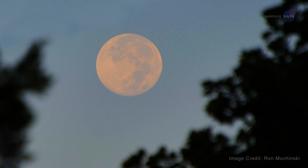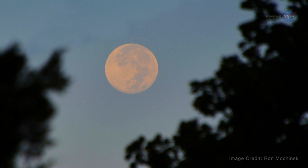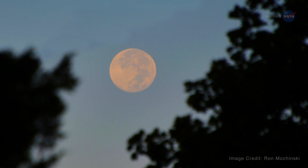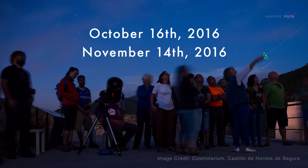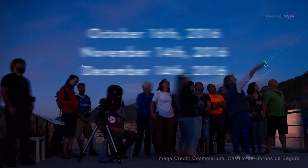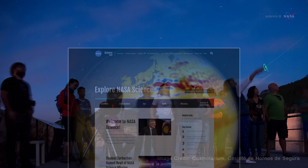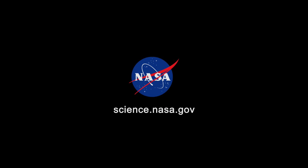A supermoon is undeniably beautiful, and we can multiply that beauty by 3 as 2016 comes to a close. October 16, November 14, and December 14. Mark your calendar and enjoy the supermoon light. For more on beautiful views in the night sky, stay tuned to science.nasa.gov.